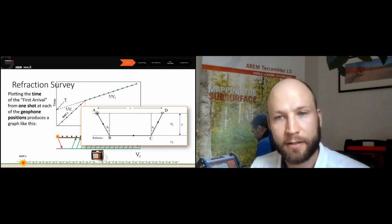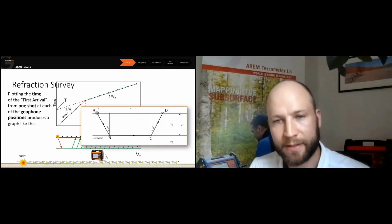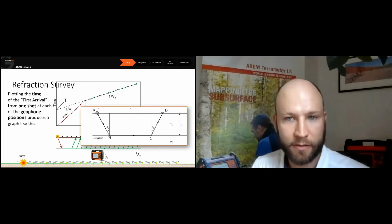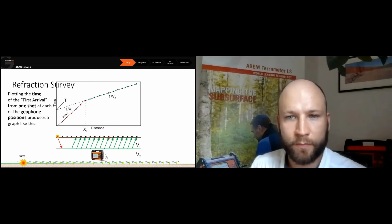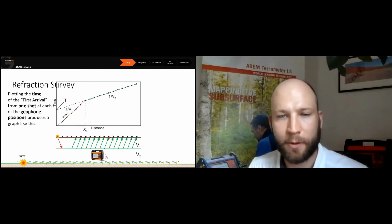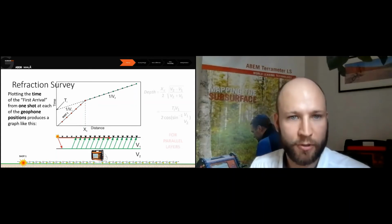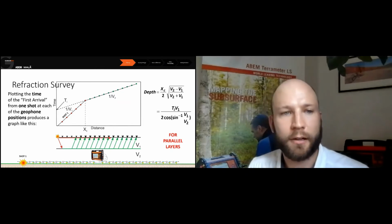It used to be the case that utilizing a combination of intercept time, slope, and crossover distance, layer velocities and thicknesses could be manually calculated. This is through a relatively simple method of modeling the seismic energy path and employing elements of Snell's Law and trigonometry. But how can we be sure that layers are horizontal?